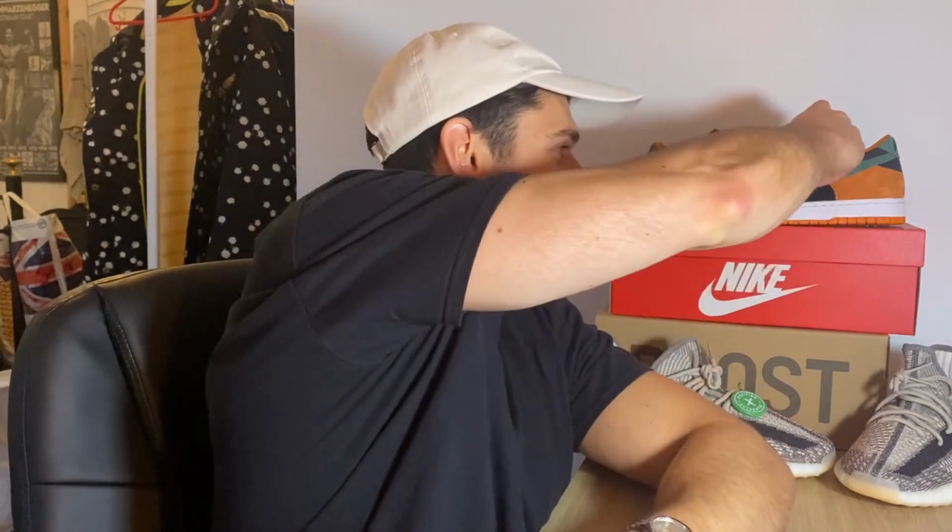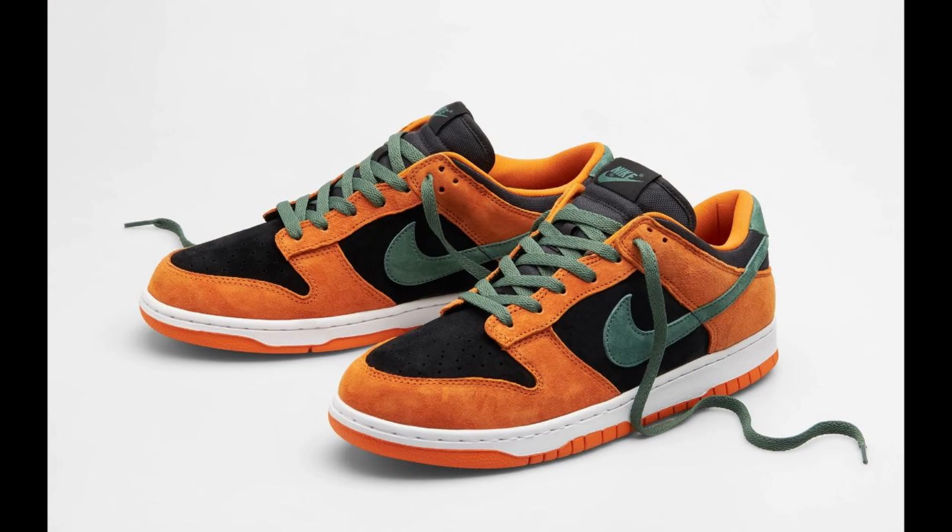I'm completely new to it. I've signed up to an account today and I'm going to be selling these shoes on there. These are the Nike Ceramics, the Dunk Lows. To be fair, I think these are pretty fresh.